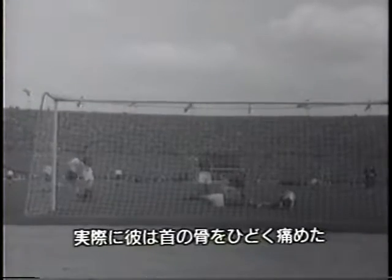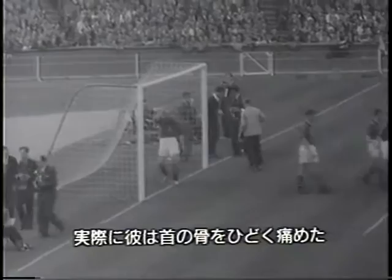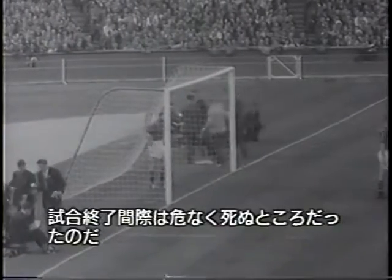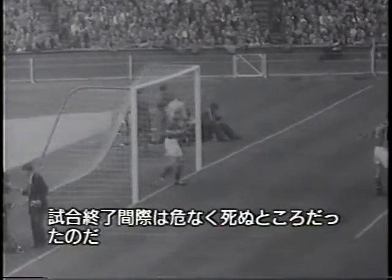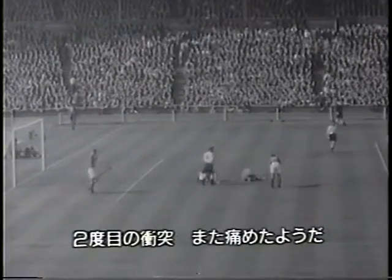A nasty one indeed, for unknowingly, Trautmann's bravery had led to a broken neck. At any time in the closing minutes, a severe jolt could have killed him. Then he's in collision again, and this time it seems he is winded.